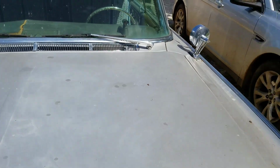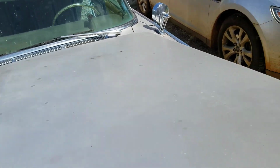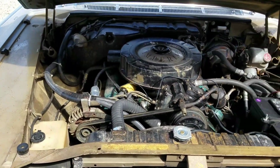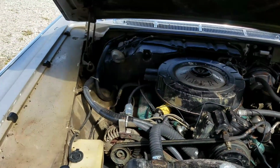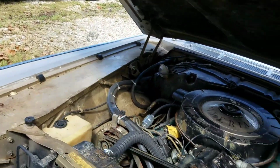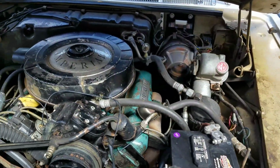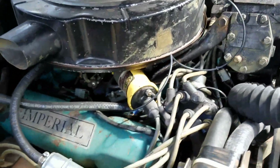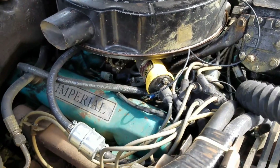An interesting feature of note: in 1966, Chrysler had an in-car hood release. Cadillac would not adopt that feature until 1971, putting them slightly ahead of Cadillac in terms of luxury vehicles. Now this car is equipped with the standard 440 motor, first year of it in 66, and the only engine available.